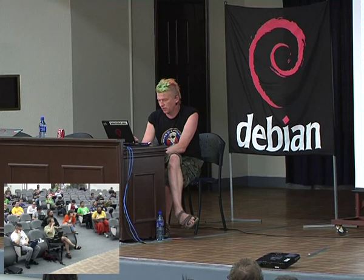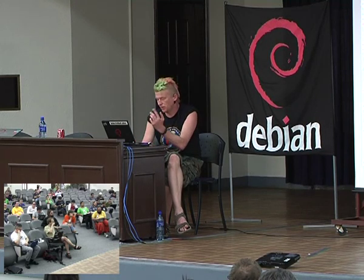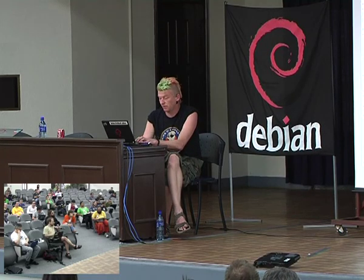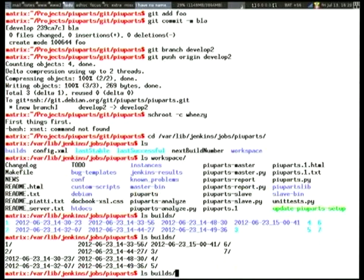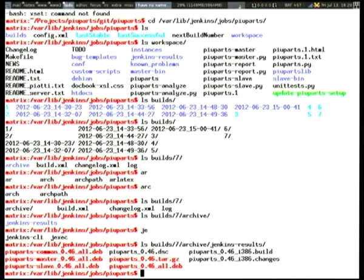So the configuration is this one XML file. There's the workspace, which has the PU part source code after the build now. And the builds directory has the different builds. And then let's take the last one. And the archive contains the produced files. So it keeps the files in a workspace, and then for each build, it keeps the logs there.